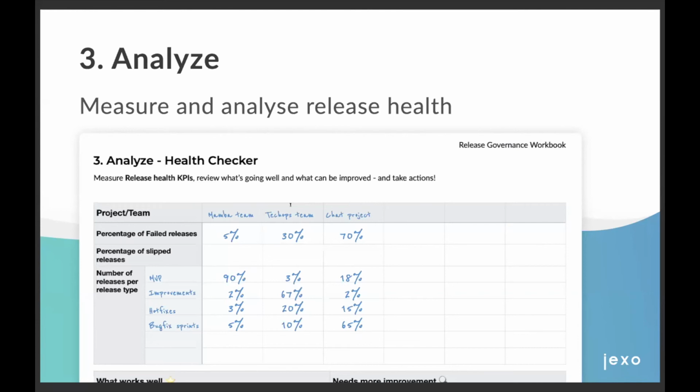In our case, we saw that one of our teams had way too many hotfixes, which you can see over here. That's really unhealthy for the team to be in constant firefighting. They might not have enough time to focus on the other work, which might also be important, and they might be underperforming after a while.